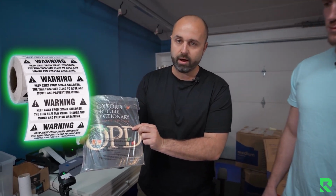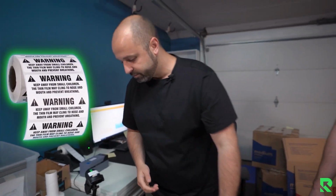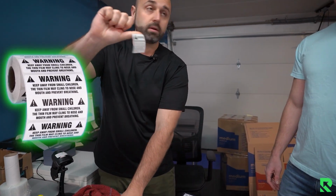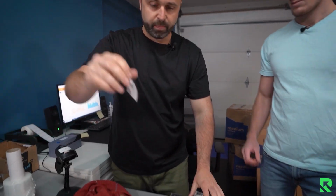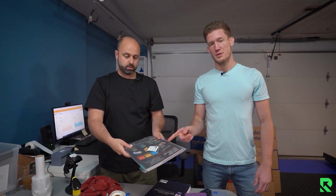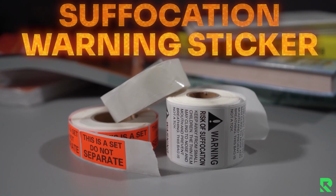If you're using a poly bag, it always has to have a suffocation warning on it. A lot of times what we'll do is I also have some stickers here, just like this. If you're just paranoid, you could just stick it on just like that. Polybags are also good for loose leaf books. If you have a loose leaf textbook, it's all over the place. Polybags are great for that. Or even small sets of books.